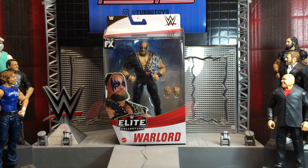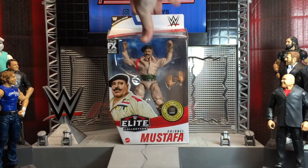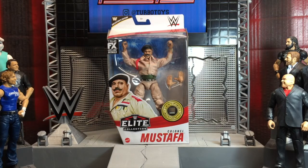Right, so the next figure we picked up was the Collector's Edition from Elite Series 86, the Colonel Mustafa. Now the funny thing is, this is the first Iron Sheik Elite figure I actually have in my collection. I missed out on the last three Elites, and the only Sheik I do have is his basic release. But being the Collector's Edition, it was another one I felt like I had to get. So I do plan to pick up the Sergeant Slaughter to go along with this one. And if you can actually find this one at Smyths, he has been reduced now, so it's definitely worth a pickup if you haven't picked him up just yet.